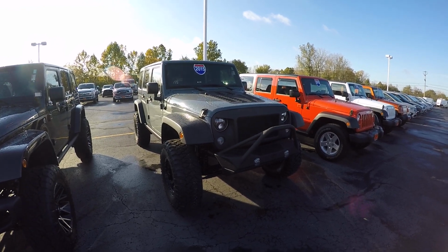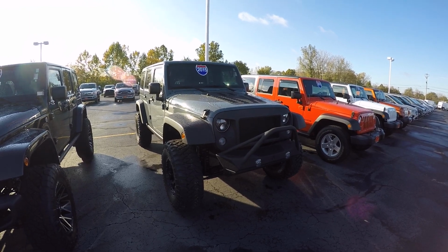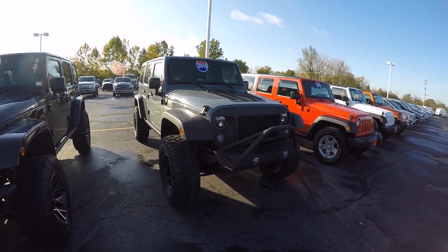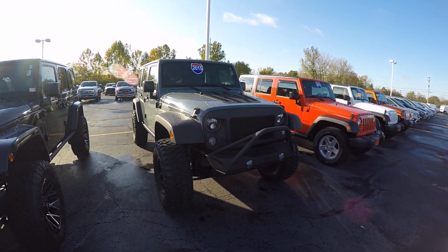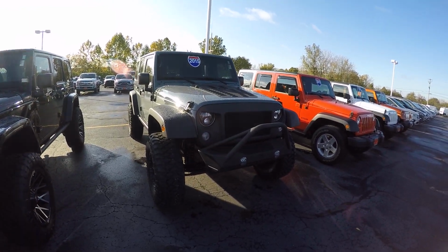Today we're looking at a 2015 Jeep Wrangler Unlimited Rubicon, stock number 28301AT. This is a lifted Rubicon. It's a one owner, four-wheel drive with 373 gears, 4-to-1 Rock-Trac transfer case, Dana 44 axles with Tru-Lok differentials, quick disconnect sway bar.